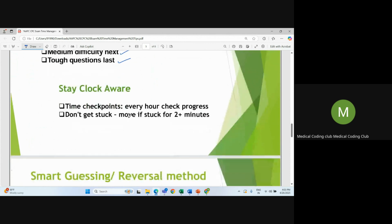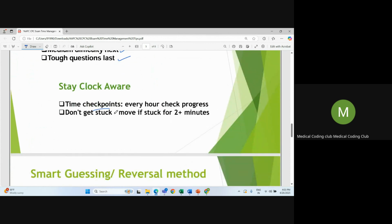And as I mentioned, time checkpoints are very important. Check the progress, like how many questions you have answered and how much time is left. That is important. And don't get stuck. Move on if you are stuck for 2+ minutes. So if you are taking more than 2 minutes on one question, you need to move to another question immediately. No need to give 5 to 10 minutes to a single question. Don't make this mistake.